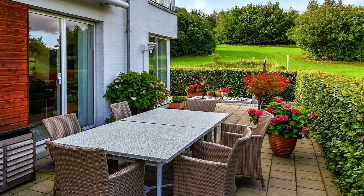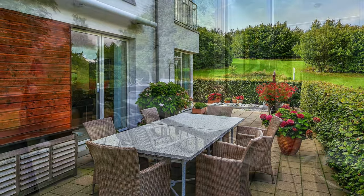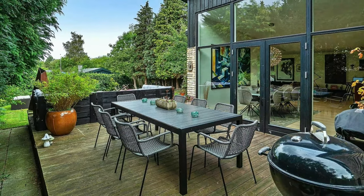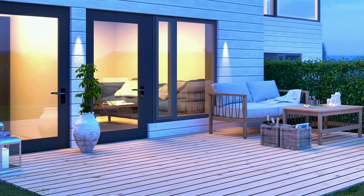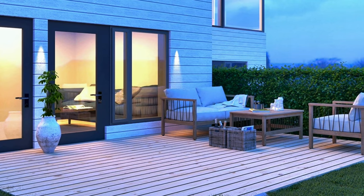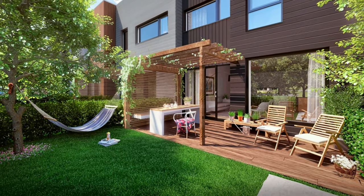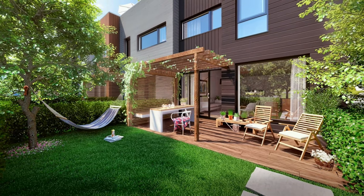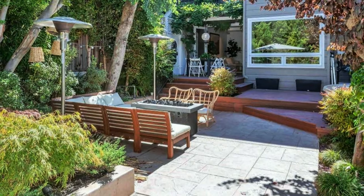Charming patio decorating idea. Wooden deck with metal diner table and chairs. Simple, modern and elegant wooden deck design. Superb backyard design with wooden pergola and hammock. Magnificent outdoor decor ideas.